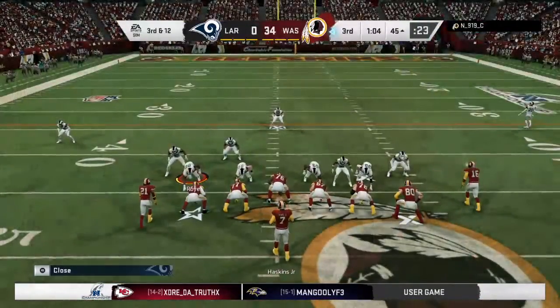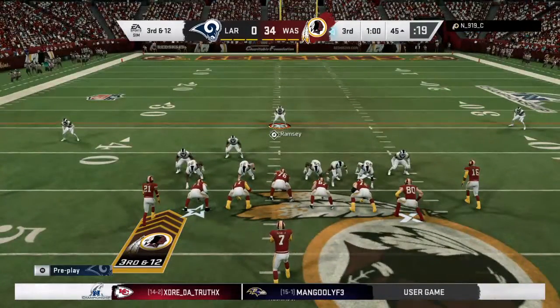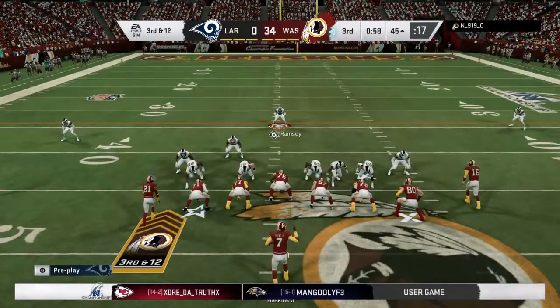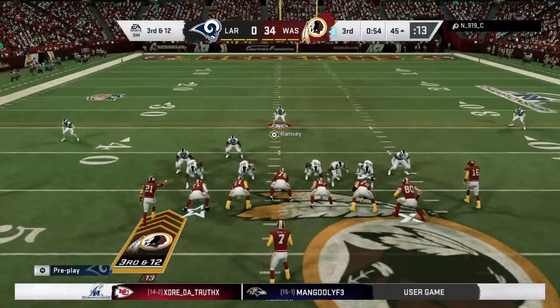Come on, set. Squeeze. Hey, no. It's our field. It's our field. Hot seven. Hot. Flare. Sponge.